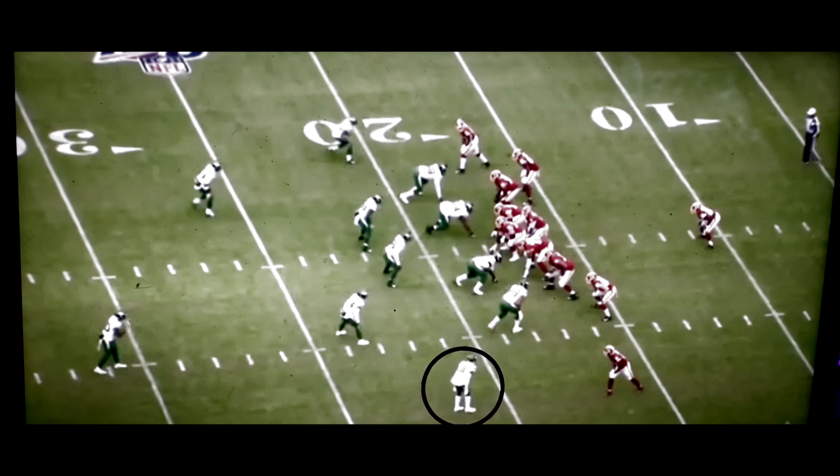But again, is he a guy that I would feel comfortable starting on the opposite side? No, absolutely not. He is not a man-to-man corner. This guy is strictly, and I'm going to reiterate, an off-ball zone coverage corner.